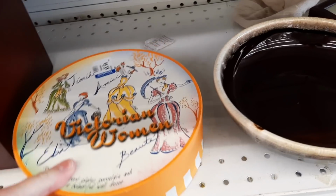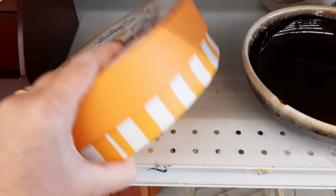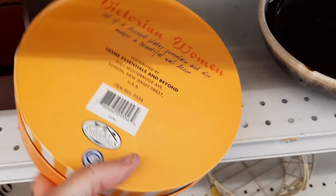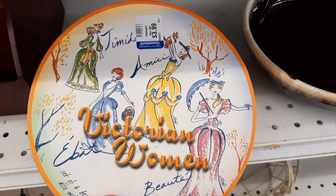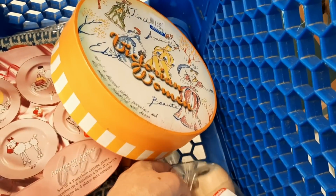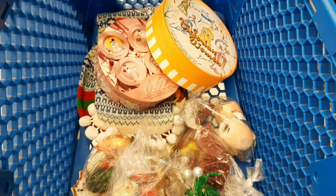And then here was another box, and this was a box of Victorian Women, and I will show these at the end of the video. They all have names on them in different languages, and I was able to translate all of them except for one. So the EBAT, I can't figure out what it means. If you know what EBAT means, and it's a nice word, because everything else was like timid and beauty, if you could tell me what that is, that would be so helpful.